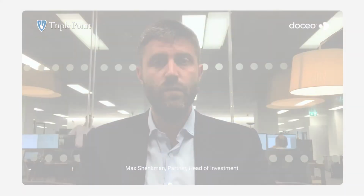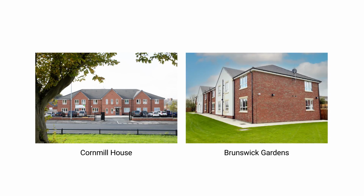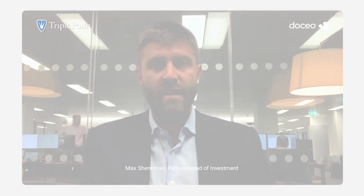I'd love to talk about two of the properties within our portfolio, and they are Cornmill House and Brunswick Gardens. These are both new build properties. Cornmill House is located in Leeds and Brunswick Gardens just outside of Newcastle. And both of these properties provide 16 individual adapted flats to vulnerable adults with care and support needs.